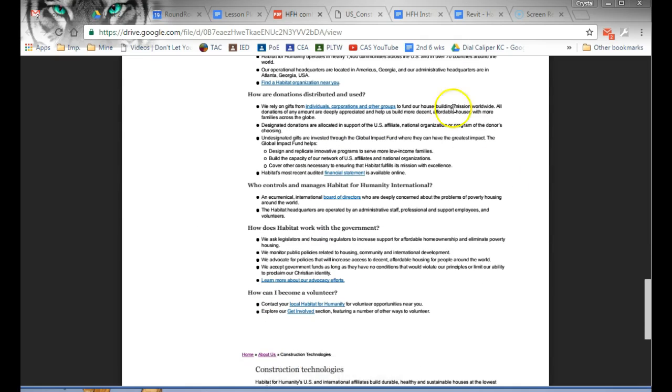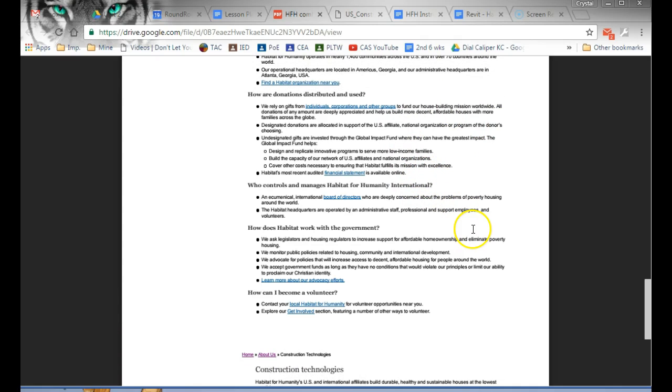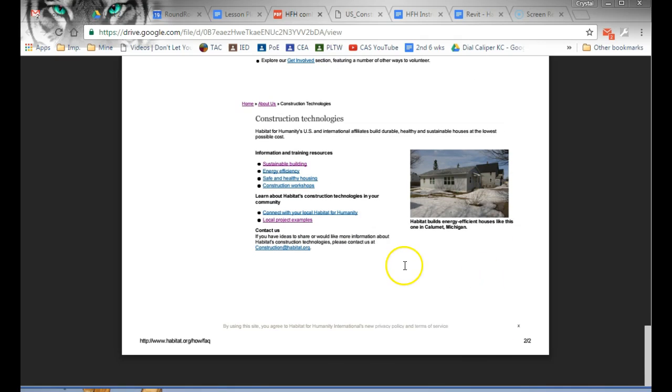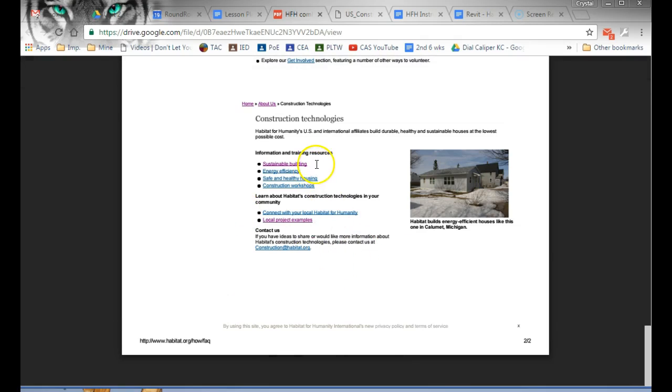And then what are the donations distributed for? How do they do the international? How does the government work with it? And then the construction technologies. As we build our Habitat for Humanity house, or design it at least, we'll be looking at these different things: sustainable building, energy efficiency, safety, and the construction of it.